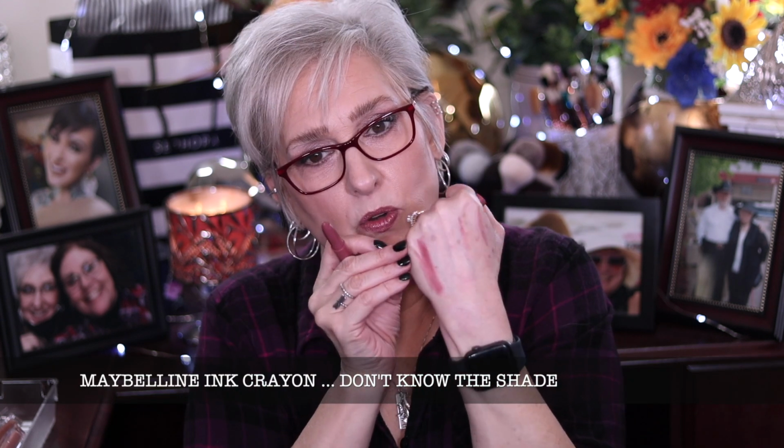It does the same thing as the Provocalypse, except you got two, instead of it being attached, like this is the little gloss thing that goes over it. I'm sure you guys have these, right? But these are old, and I need to get rid of them. These Maybelline ink crayons, they stay. Isn't that beautiful? I've had that a really long time, and I've kept it all these years because it's beautiful.